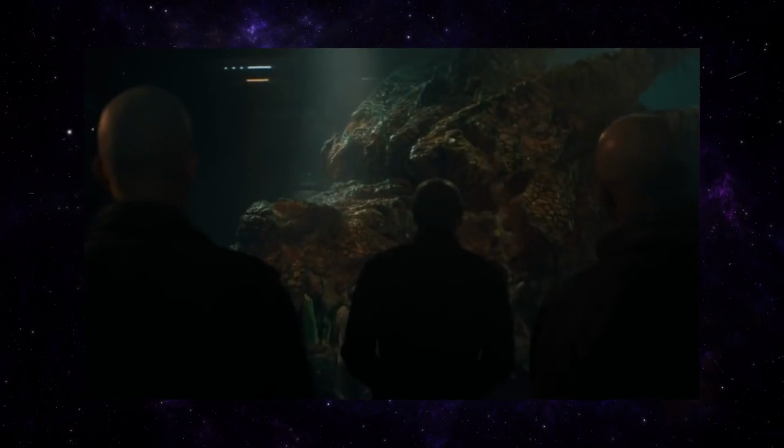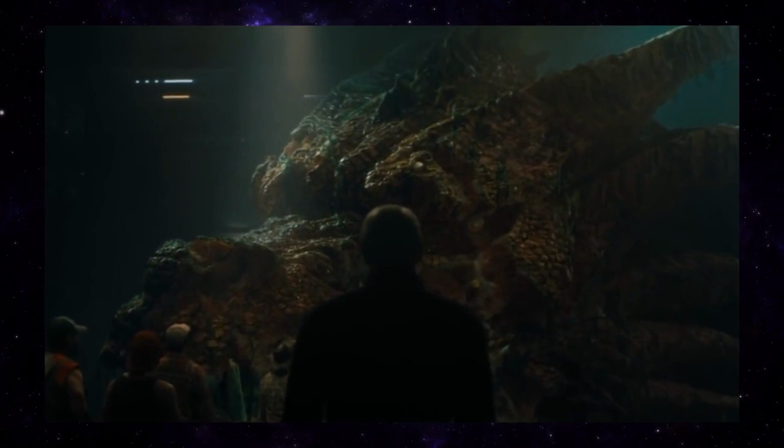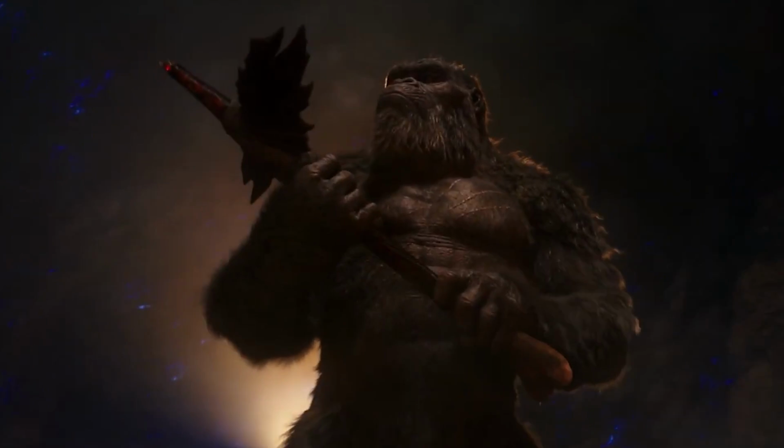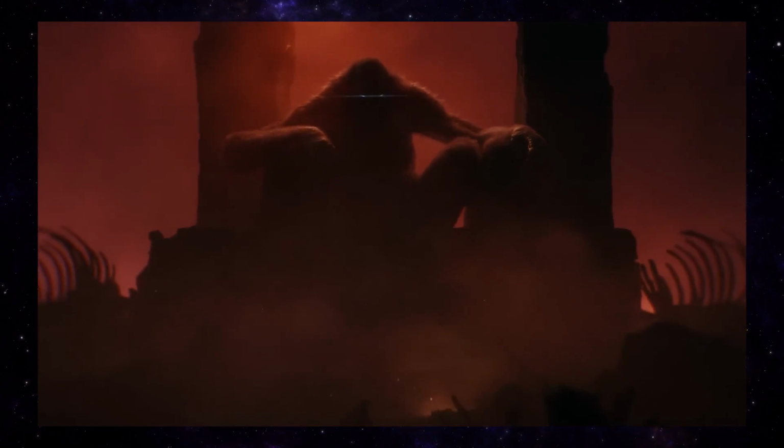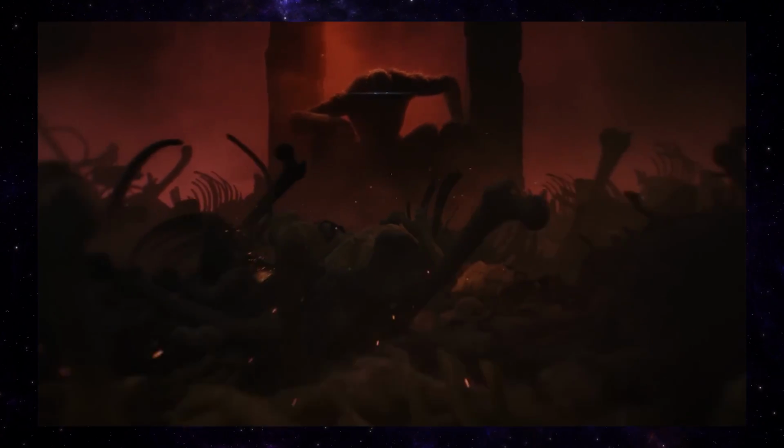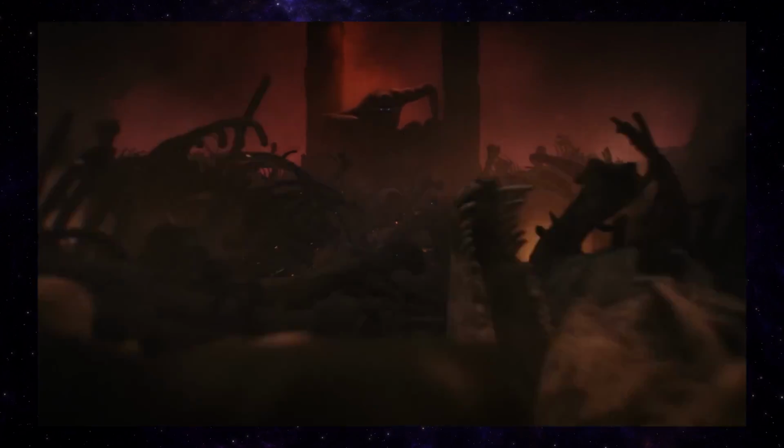Hello there. Okay, these are the first leaks I'm actually really excited to talk about. It's not that I'm not excited about the other leaks, but these ones are a lot more concrete and actually show some of the designs of Godzilla and Kong and potentially their upgrades for the movie. And there's actually a lot of good news to be taken away from this.